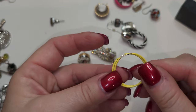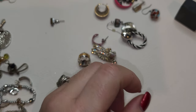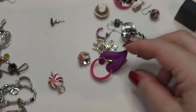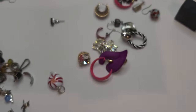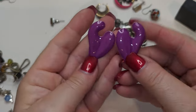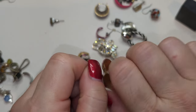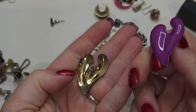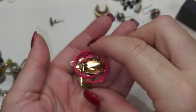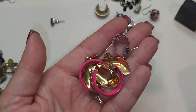Oh my goodness, yellow hoops, metallic yellow hoops. They're probably gonna go to craft. We have very pretty gold tone and purple enameled clip-on earrings. I'm gonna put them to craft, guys. Okay, and this one I'm also gonna put to craft. These pink hoops, and this kind of grayish pinkish half hoops also.